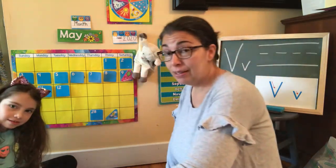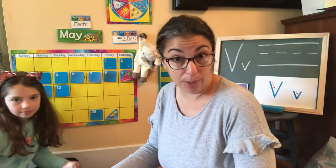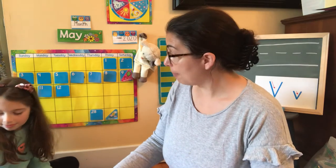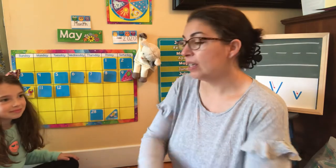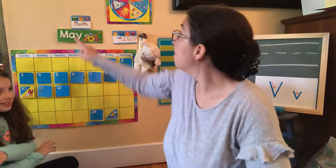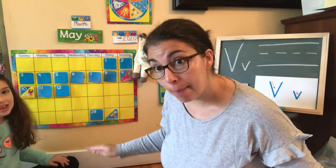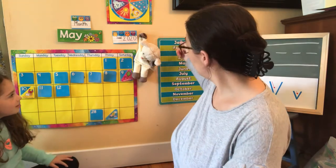And this is how my nursery friends remember them. They sit crisscross applesauce, give a dog a bone, and they slap them out. And they go like this. January, February, March, April, May, June, July, August, September, October, November, December. And then it starts over again.